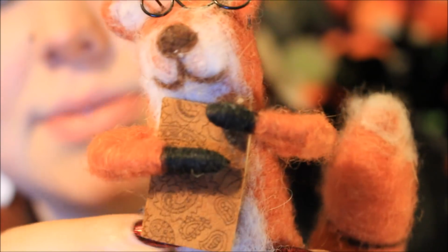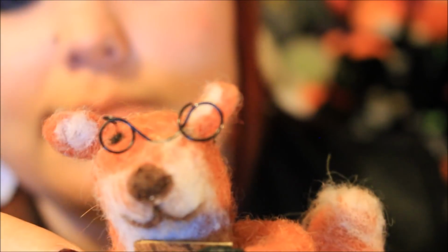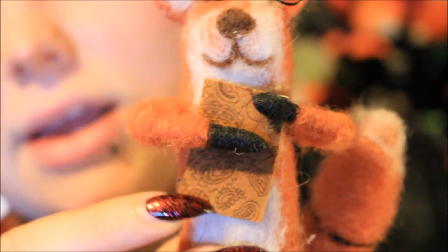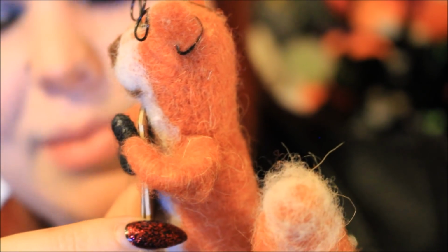He's got a very cute little smiley face, and his arms are clutching this book. Now it does feel like they've put maybe a pipe cleaner or some kind of metal wire in his arms and his legs, so they probably would bend, but I do quite like them in this position, and I'm also slightly scared of breaking him, so I'm going to leave him how he is. But he's holding this little book which has a little paisley front cover to it, and inside it does actually have tiny little paper pages.